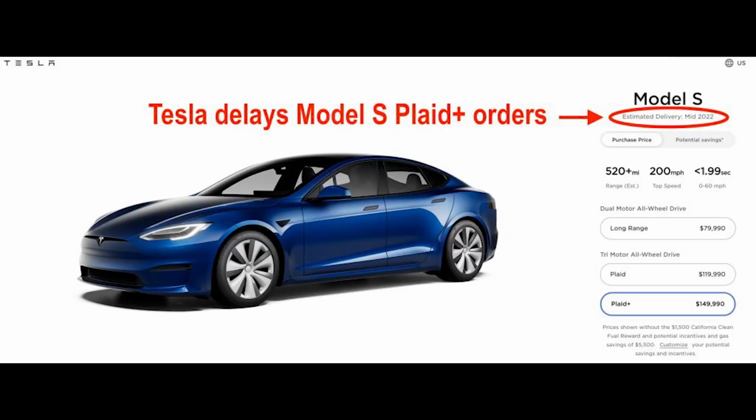Thing number two is a bit more disappointing. The release date has been pushed back. Tesla is now saying the Plaid Plus won't be available until mid-2022, even though we were told late 2021 was the time frame back when the car was announced last month.